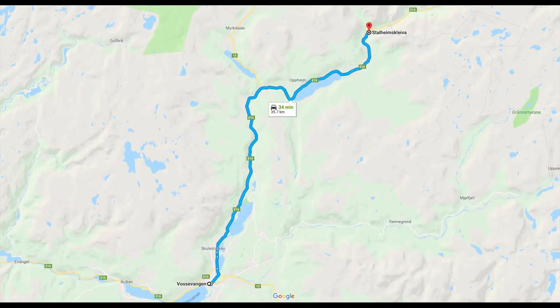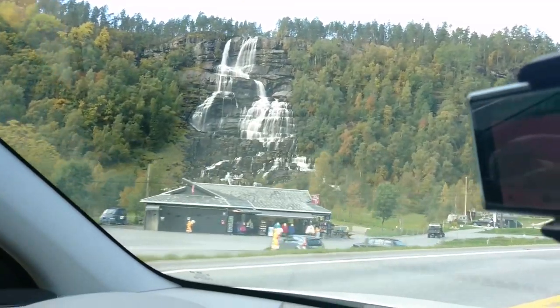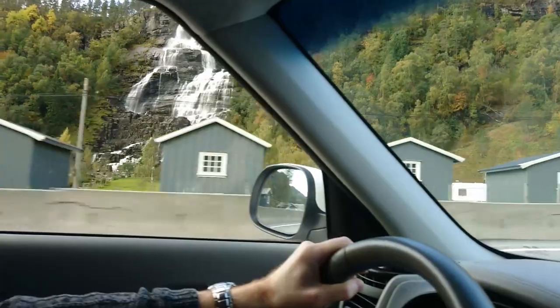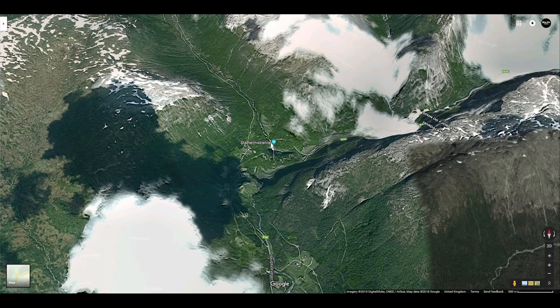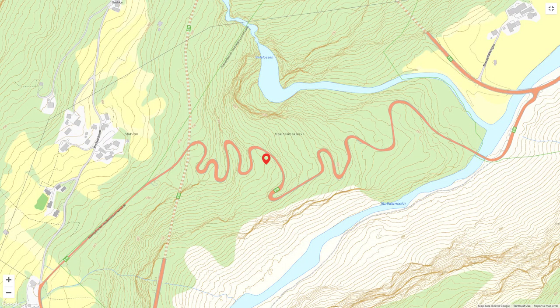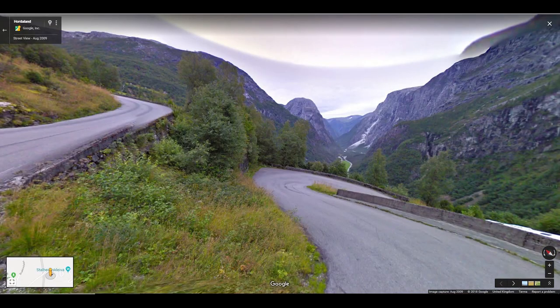Following our brief pit stop in Vossevangen, we headed back out onto the E16. The scenery became increasingly dramatic as we headed northeast, giving us a taste of what to expect when we reached our next stop and our first challenge, Stalheimskleiva. This unforgiving, torturous brute of a road is one of the steepest in Europe. With 13 hairpins and a gradient of 20%, this road was the main artery for all road traffic between Bergen and Oslo until 1980.